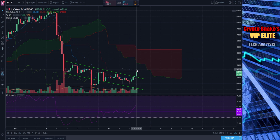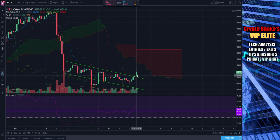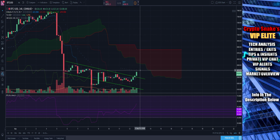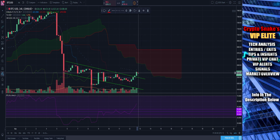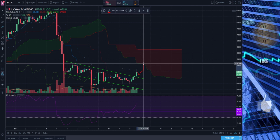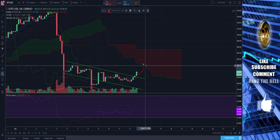But I am expecting a nice pullback here, just because normally when we wick up like this, it will come back down and slowly trend up, assuming it is actually bullish. I believe that will look something like this, back down, and then potentially trending back up, and maybe a spike through the daily cloud here, through the 6520 area.